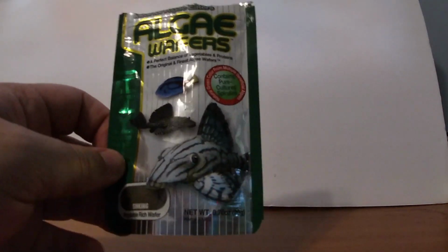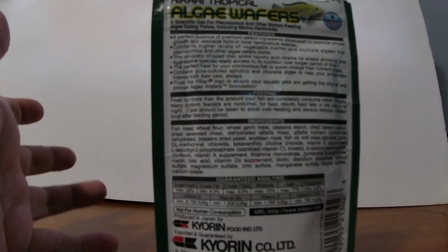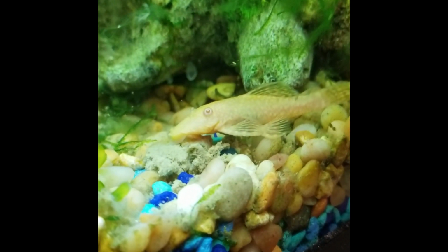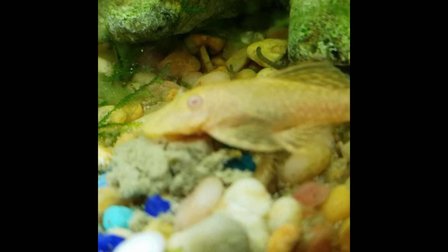Everything I've given this to, from shrimp to plecos, even the guppies and mollies will eat this. So it's a nice food. It has way too many ingredients to read, so I'm just going to give you the crude protein. It's 33% crude protein, 4% crude fat, 3% crude fiber, 10% moisture, 17% ash, 0.8% phosphorus, and then vitamin A is 8,700 IU per kilogram. Vitamin D3 is 1300 IU, vitamin E is 1700, and then ascorbic acid is 190. So yeah, this is just a nice little algae wafer that, again, most of my fish have eaten. So this is why it made the list over other ones.